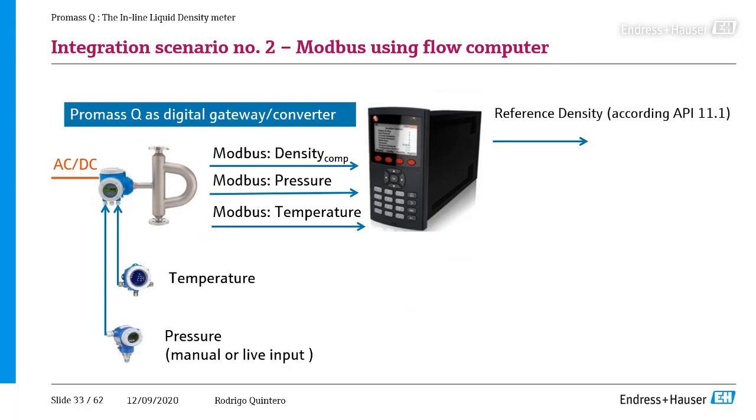Here is another way, scenario two, which is pretty much using Modbus through a flow computer. So you have the Promass Q as a digital converter. You have the pressure and temperature directly connected to the Promass Q, and the Promass Q will provide, of course via Modbus, the density already compensated, pressure and temperature as well. Once again, the flow computer is the one who will carry out the compensation and will provide the reference density according to API 1.1.1. So this is another scenario the customer can choose from.